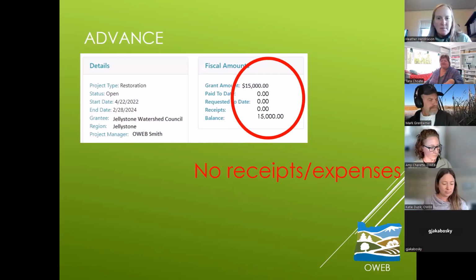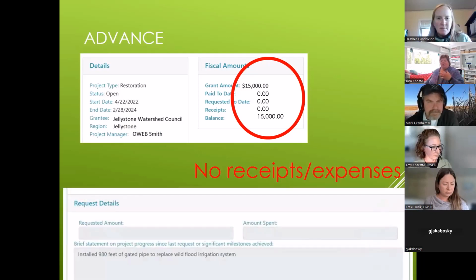We have an advance. This is the first payment request. You have not had any expenses, and you don't have any receipts. You just need some money in the bank to get going. All right, so what are you going to place in these boxes?